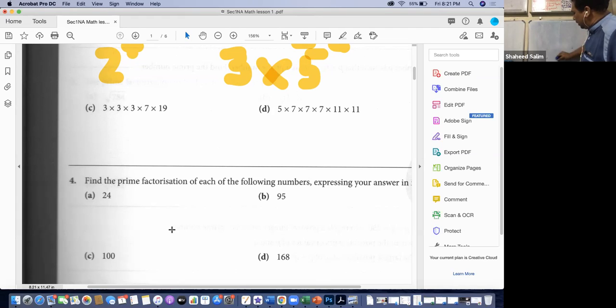Raihana, you can see now. Okay, you see the board. You know how to enlarge your screen, right? So Raihana, 24 now. We want to divide it by the smallest prime number. The smallest prime number is 2. Can you divide by 2 now, Raihana? This one. Can you see now?